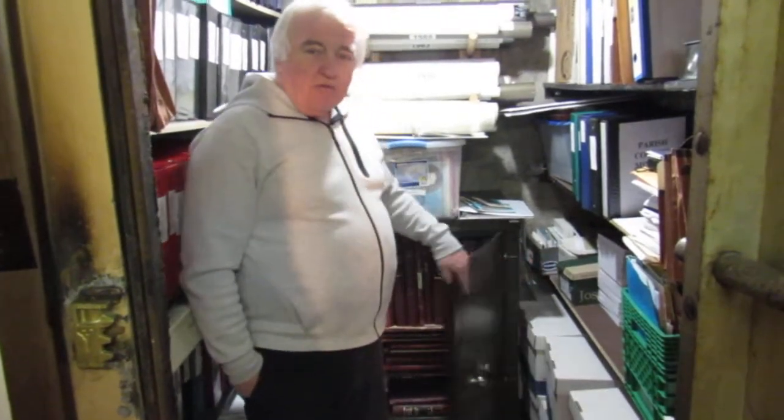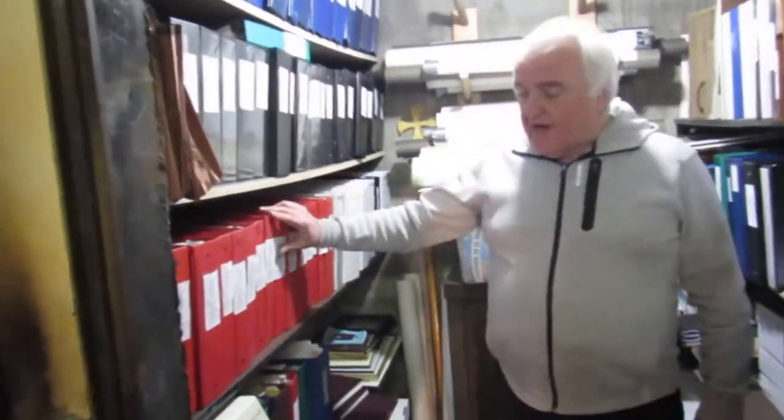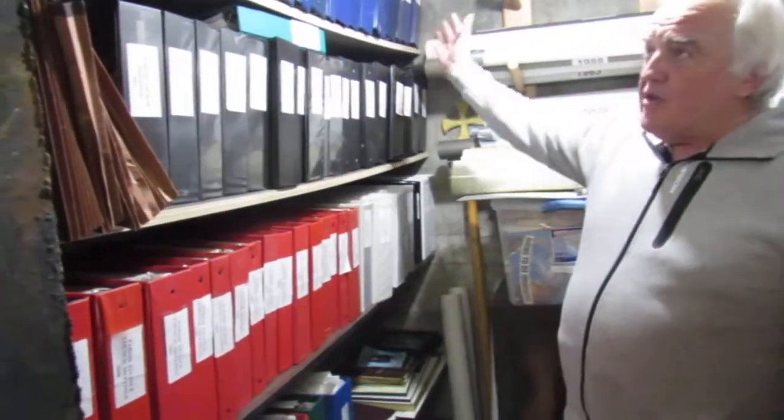Now, do you plan to put anything else into the vault? Well, besides what we have, all the parish council minutes, finance council minutes, the bulletins, we're also planning to put the photo album books that I told you we'd be putting together, as well as all our digital records.